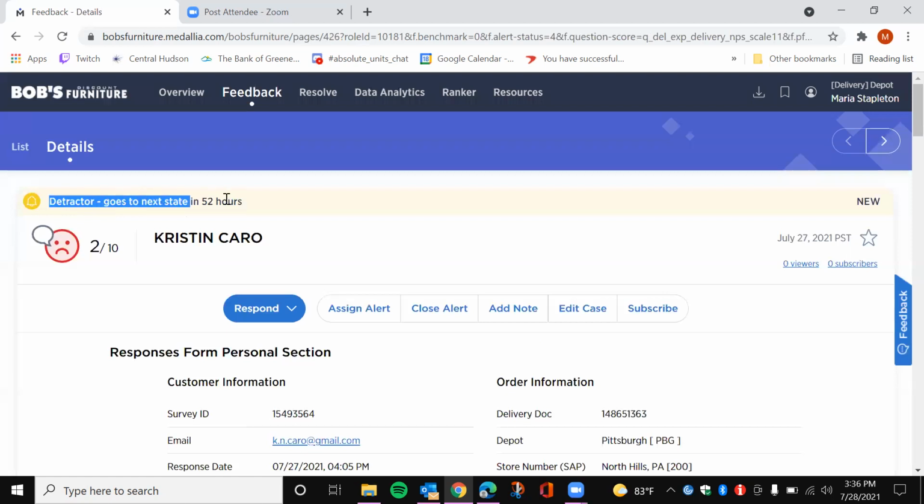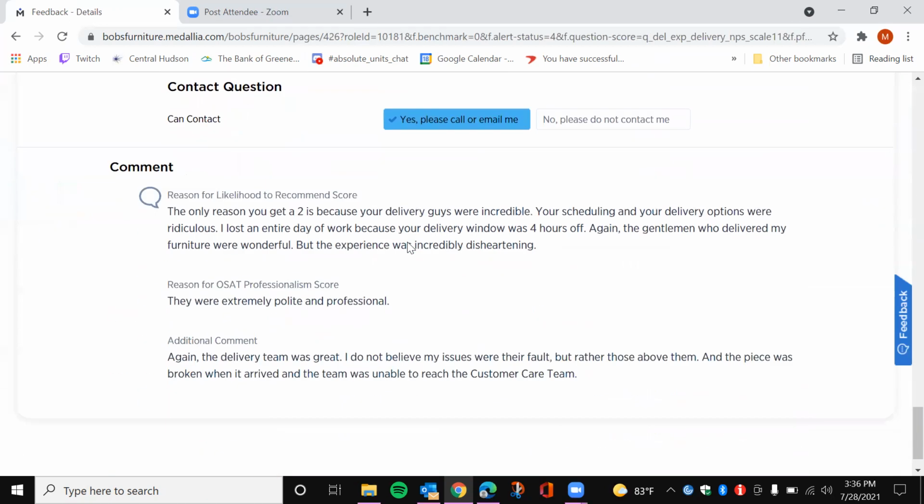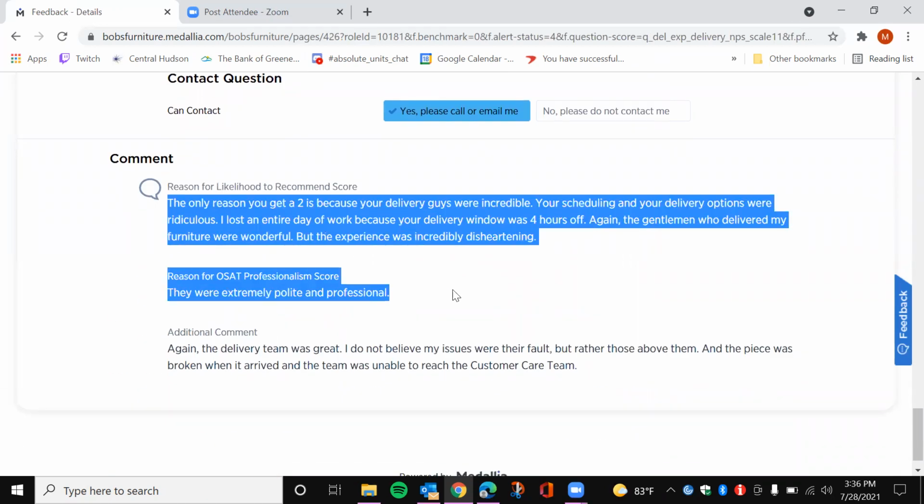If it had said low professionalism up here, which I will find an example of one of those to show you, you know that that was a low pro for the team and you need to address the team concern. You can go down and take a look to see what the comments are from the customer.